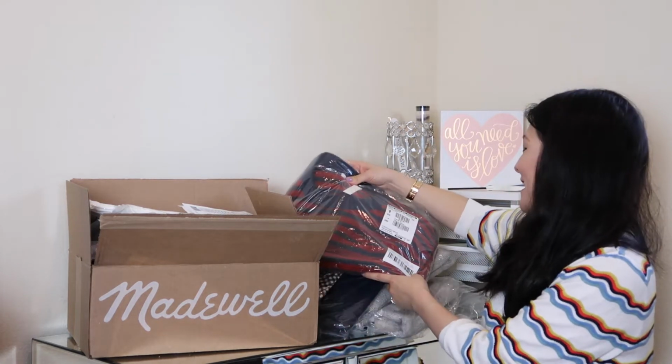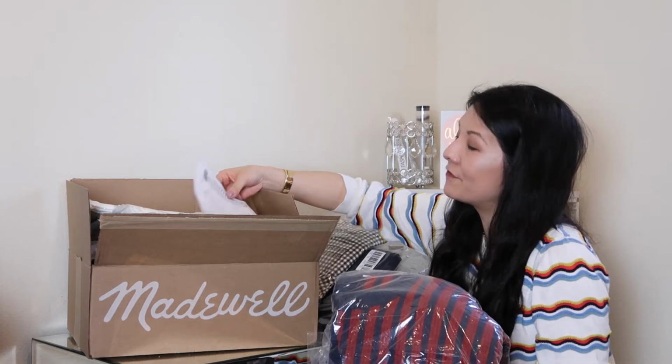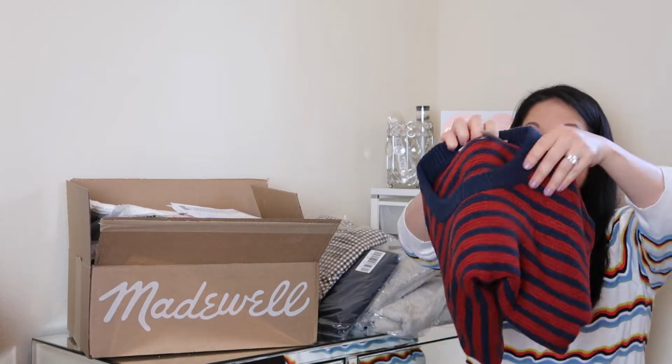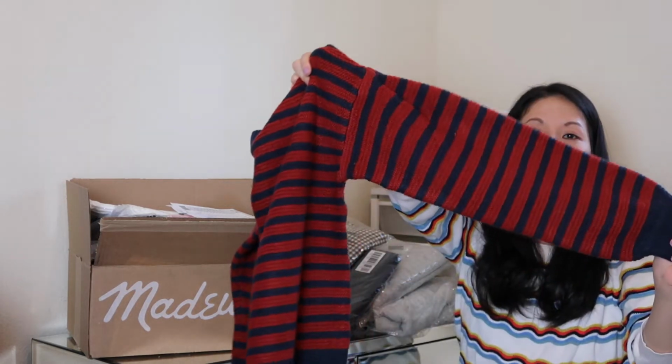So the first one is this striped Grady balloon sleeve sweater, I believe, and it was in a size extra small, and I purchased this for $15. So let me just quickly show you what this looks like here. I'll just unwrap it for you. So this is an oversized type of balloon sleeve sweater, I believe. Yep, so it's kind of a balloonish type of sleeve.